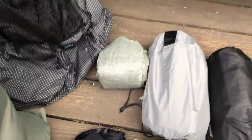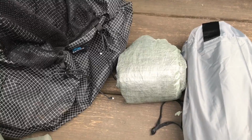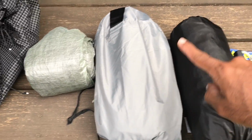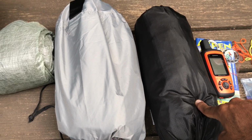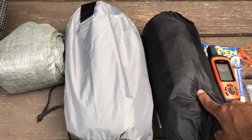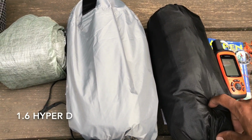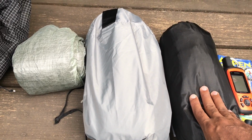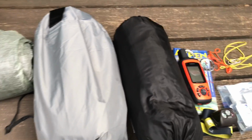And let's move on to the Warbonnet Big Mama Jama tarp, the Neo Air X-Therm, the Dream Hammock Darien, and that's in like 1.6 Robic, and it has 12-foot tree straps because I'm expecting, where I'm out in Colorado, I'm going to have some bigger trees to handle.